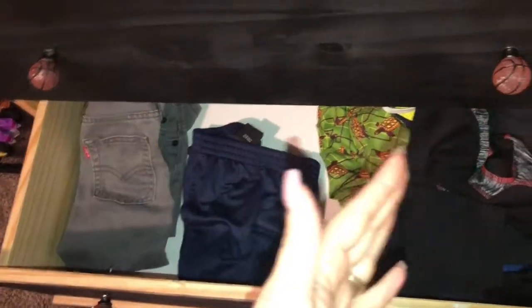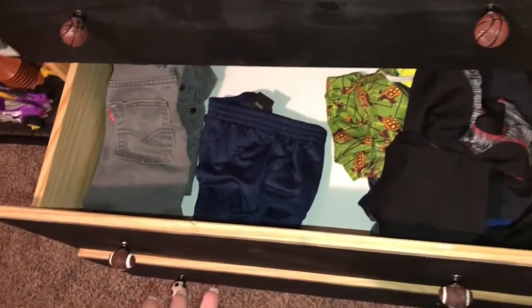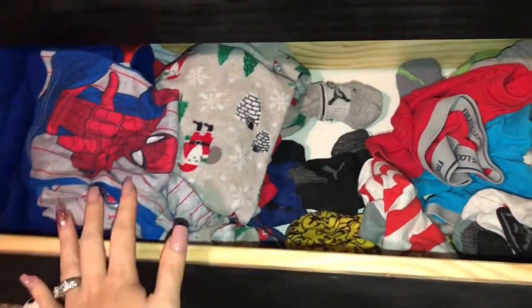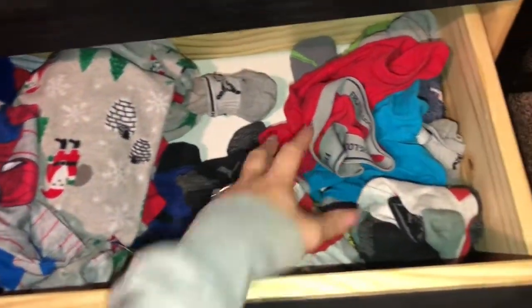Otherwise, I would go crazy trying to keep it super straightened up. But for the most part, as long as we have everything in the piles that they go in, he puts them away in the right pile too, so he knows what's there. And then the bottom drawer, we have PJs and socks and underwear. And again, same thing with the Nolanis.